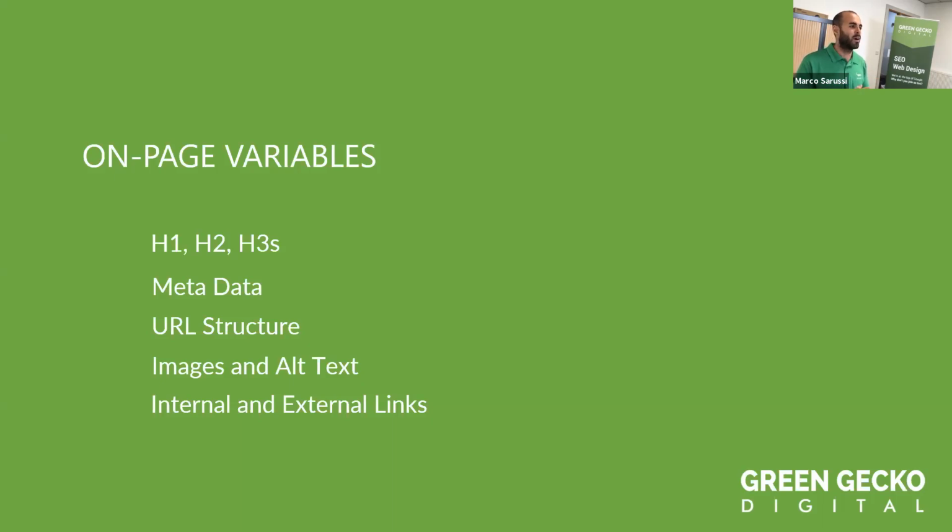Now, if you're in a well-established industry, it doesn't really change too much over time. But if you're in a very fast-paced, maybe tech or finance industry, search intent can change. It can change year on year. If there are new legislations, new products, new advances, then search intent and keywords themselves can change over time. If you have a look on Google Trends, it will tell you how keywords change over time.